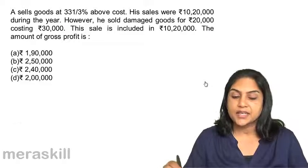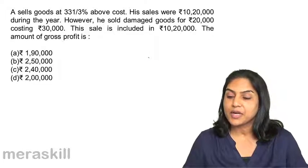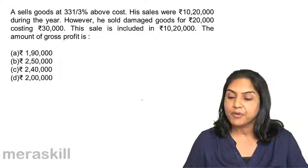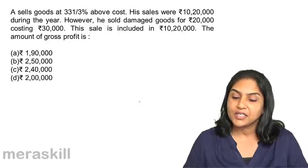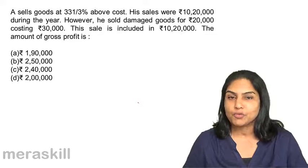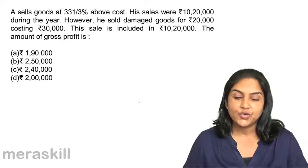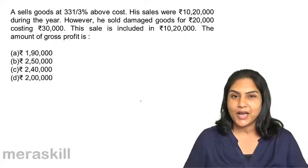Next. A sells goods at 33 1/3% above cost. His sales were 10,20,000 during the year. However, he sold damaged goods for 20,000 costing 30,000. The sale is included in 10,20,000. The amount of gross profit is A, 1,90,000, B, 2,50,000, C, 2,40,000 and D, 2 lakhs.